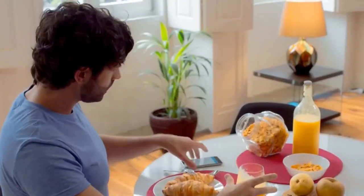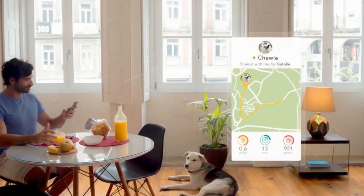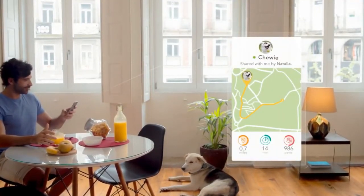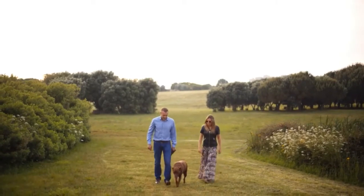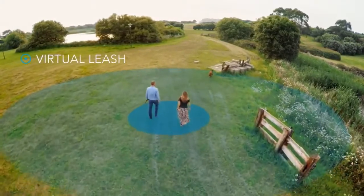Finster lets you stay connected even when you're away. Share access to your pets with your family and friends and monitor their safety from anywhere. The virtual leash adds an extra layer of protection during your walks, ensuring your pet keeps up with you at all times.